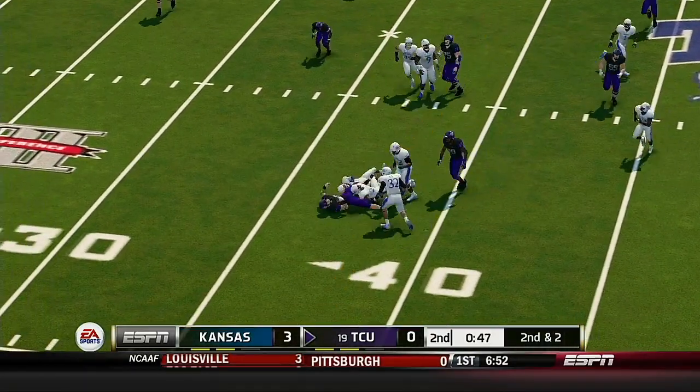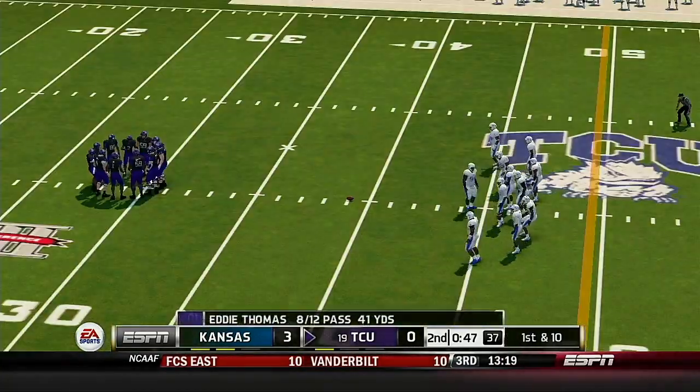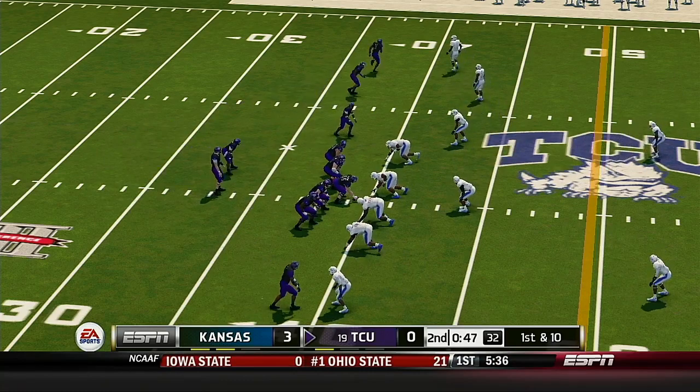He's got it out to his tight end. Down the 39-yard line. It's complete for about 4 yards and a first down. Nothing special here. Quick pass and a good catch, but it keeps the chains moving.